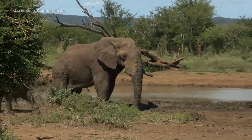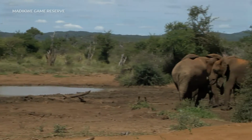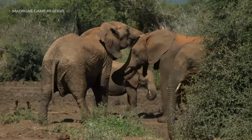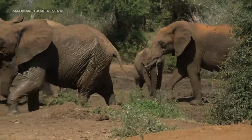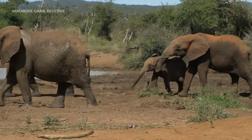Look at this. A little bit of a wrestling match going on there. Social rebonding, we call it. Those are two cows that were having a little bit of a headbutt there.